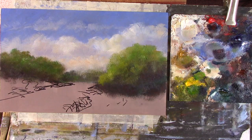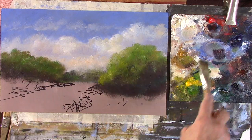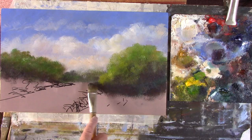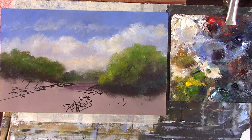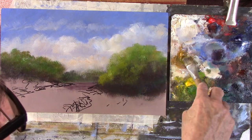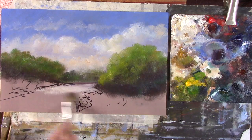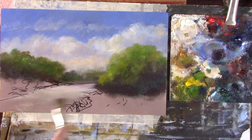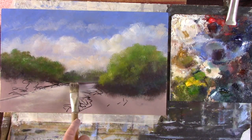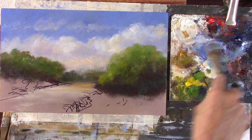Well, I think it's time to put some river in. Now we've got nice light on the horizon here, so let's just get the basis of that. Well, just do it. Doing like that, compared with that.